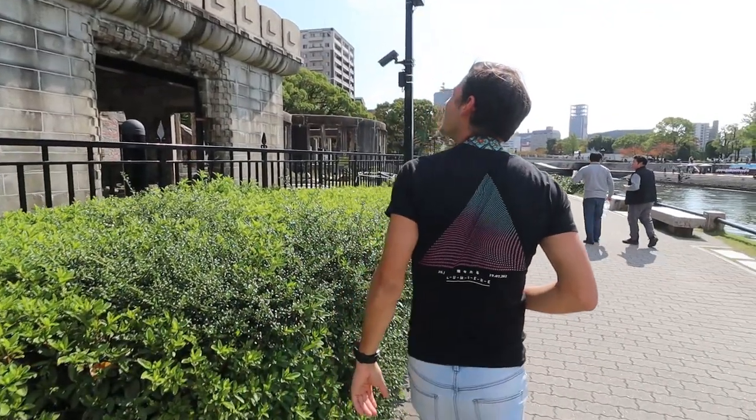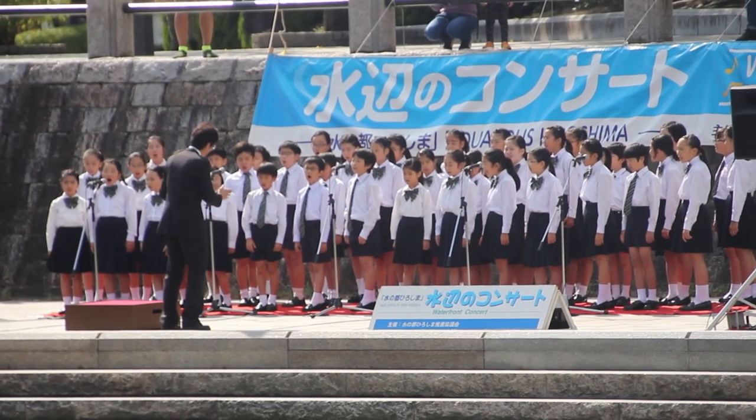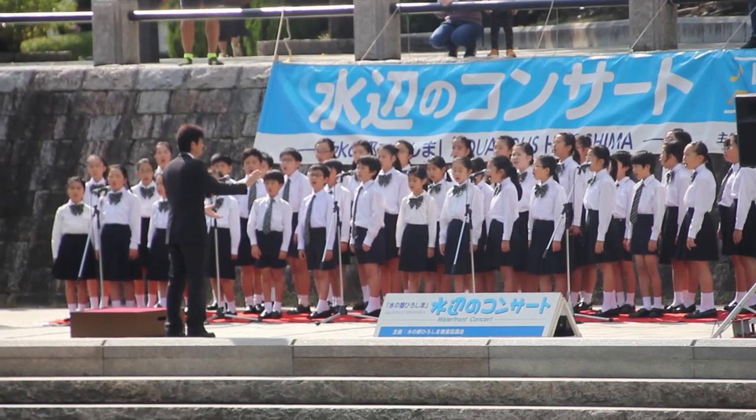And there's nothing quite like finishing a beautiful day exploring this incredible place than listening to a school choir by the water.